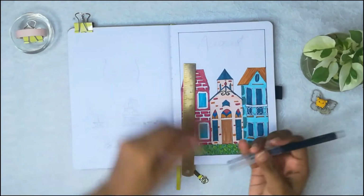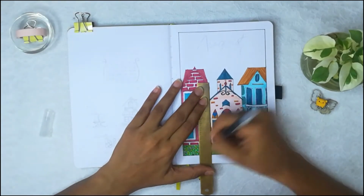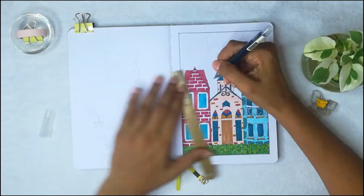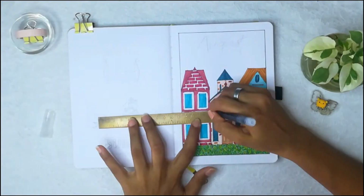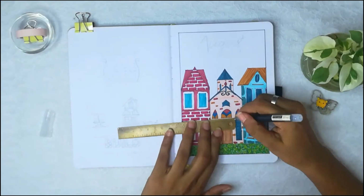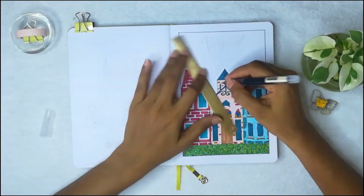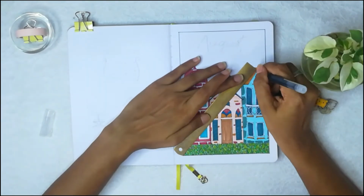I colored the garden and the sky off the camera, but I will explain how I did the garden coloring on the next page. And I'm going over the line art again, because after the coloring the line arts did not stand out, so I wanted to make the line art stand out to separate those buildings from each other.